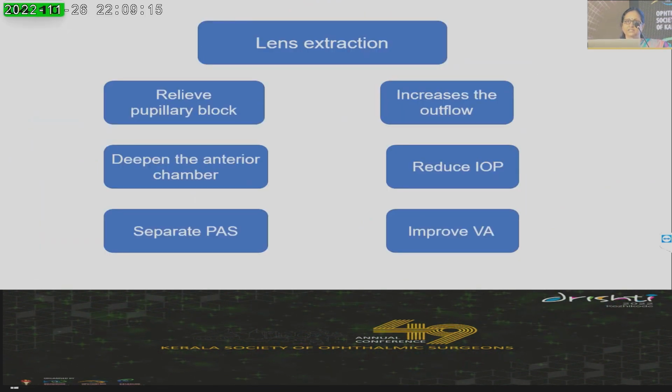So when you do a lens extraction, it will relieve the pupillary block, it will deepen the anterior chamber, it may separate the PAS, and it will increase the outflow. Along with that, it will increase the visual acuity also.